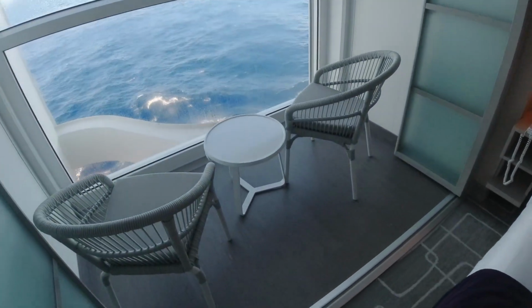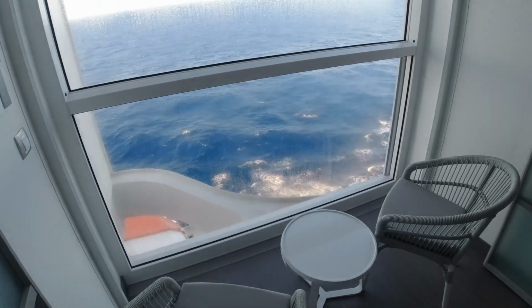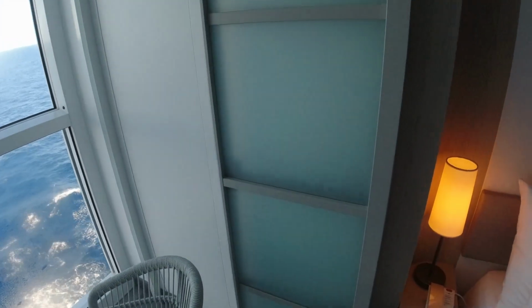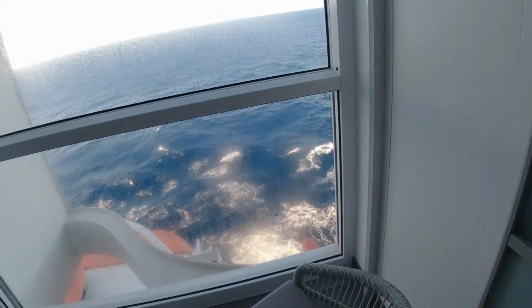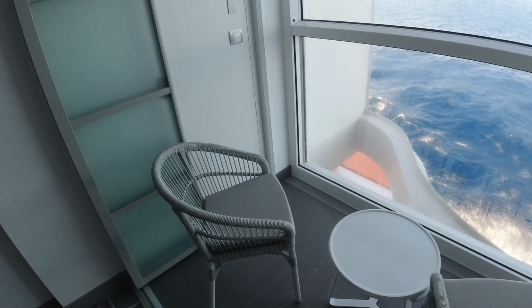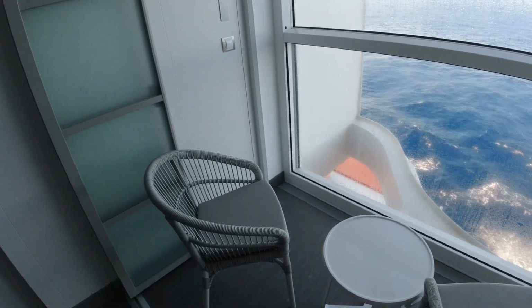And then you have a balcony with a floor-to-ceiling window. Now, apart from modesty, I have never really found a reason to close these doors. So having this extra space does increase the size of your cabin to a degree, although it's a little bit like having the garden furniture in your living room.